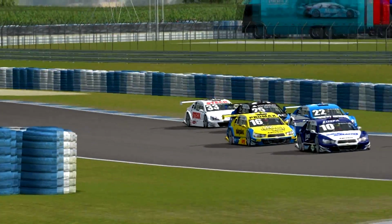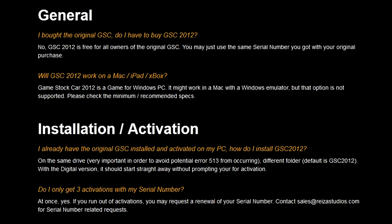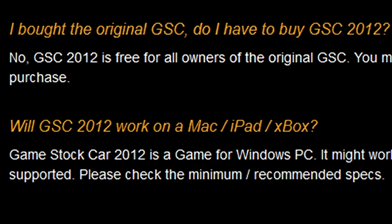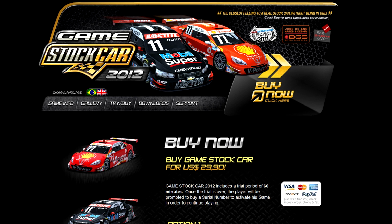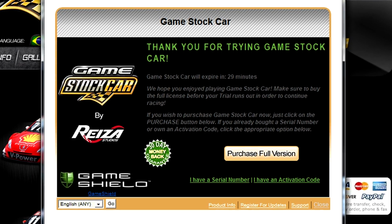If you purchase the 2010 version, or 2011 I think is when it came out, version of Game Stock Car, the 2012 update is free, which is what we're talking about here. And if you haven't purchased it yet, I highly suggest you do for $30. To make it even sweeter, they've extended that trial period, so it's now 60 minutes. So if you just want to get in, try it out, see if you like it before you make that $30 plunge, you can do that.